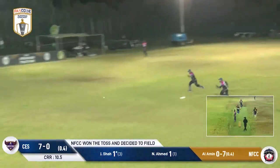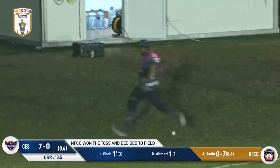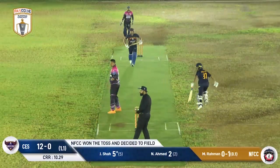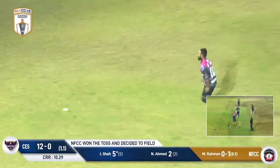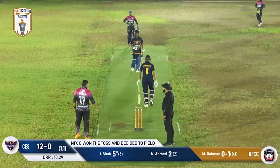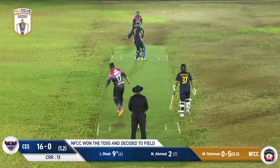Nice pajama set as this one's driven through the covers. A great shot. That is going to go all the way to the boundary for 4. And this one is fuller and outside off, and it is spanked once again through the covers, and that goes, well, extra cover, and that goes all the way to the boundary for another 4. Almost 200 runs in the first 8 games of the tournament.